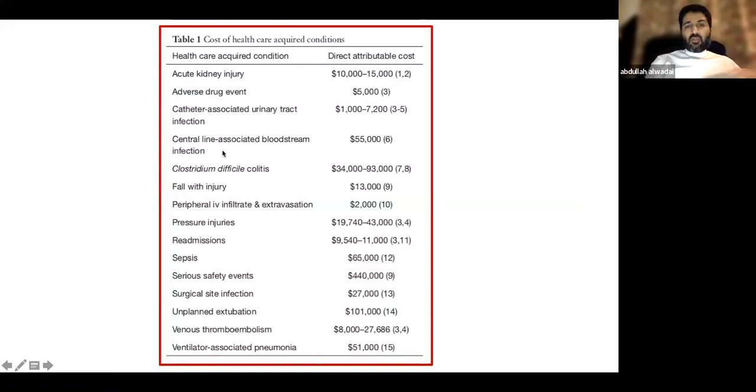It's about the cost of healthcare acquired conditions. Look at, for example, a simple thing, catheter-associated urinary tract infection. It costs 1,000 to 7,000. But look at sepsis, 65,000. This was very shocking to me: unplanned extubation costs $100,000 extra for this simple acquired condition if we don't care about it.